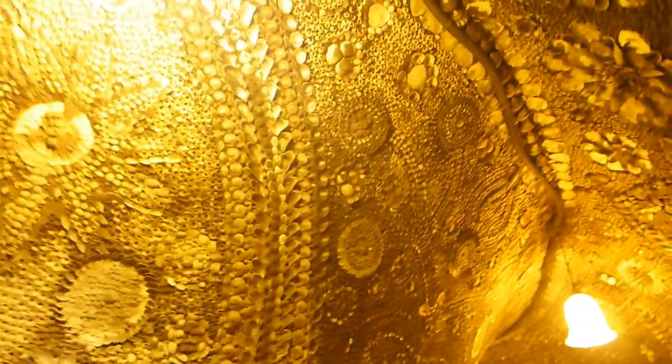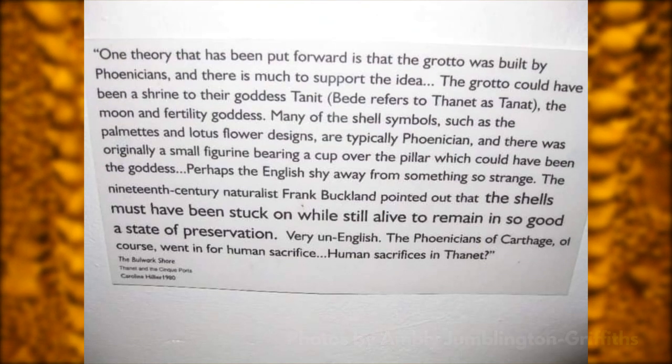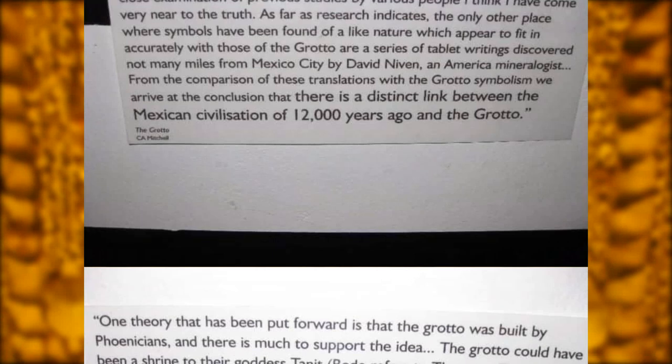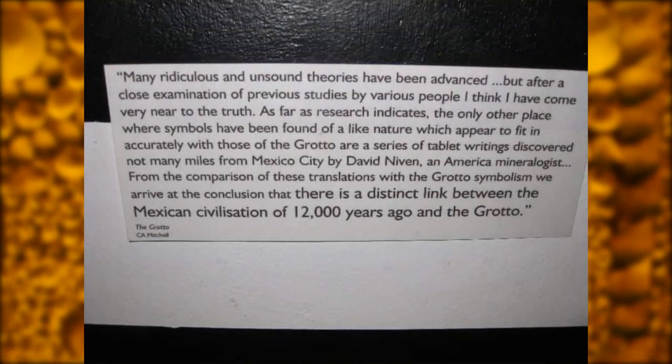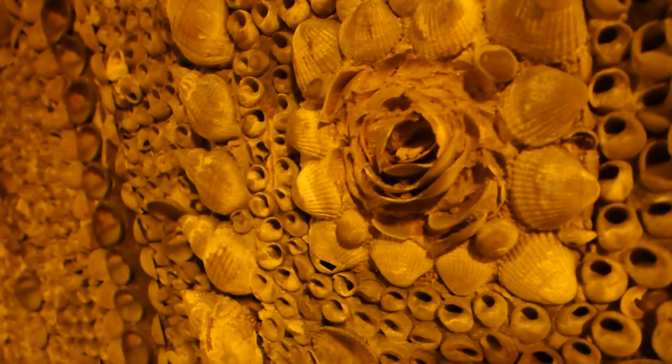Perhaps it has some ancient religious significance. It could have been a place of secretive worship, a hidden temple. We can only speculate. And believe me, they don't mind a bit of speculation around here. Maybe it was built by the ancient Greeks. Maybe it's typically Phoenician. Or maybe these particular patterns could only possibly have been made by the Mexican civilization from 12,000 years ago. Well, if we've got any Phoenician viewers out there, please let us all know in the comments.